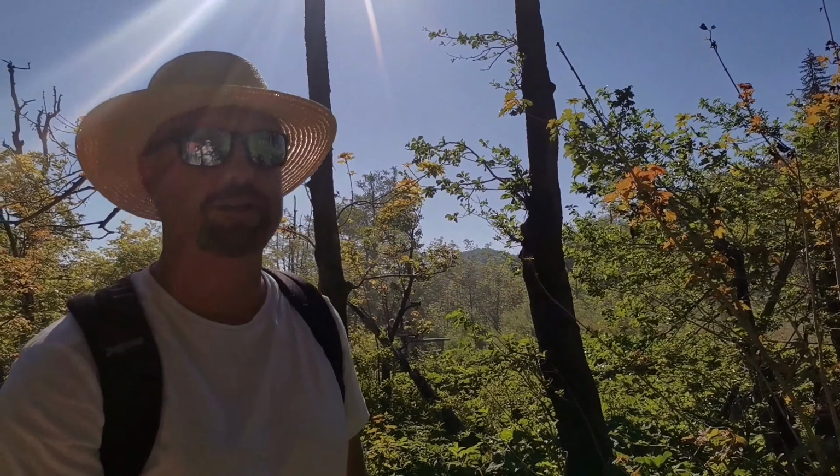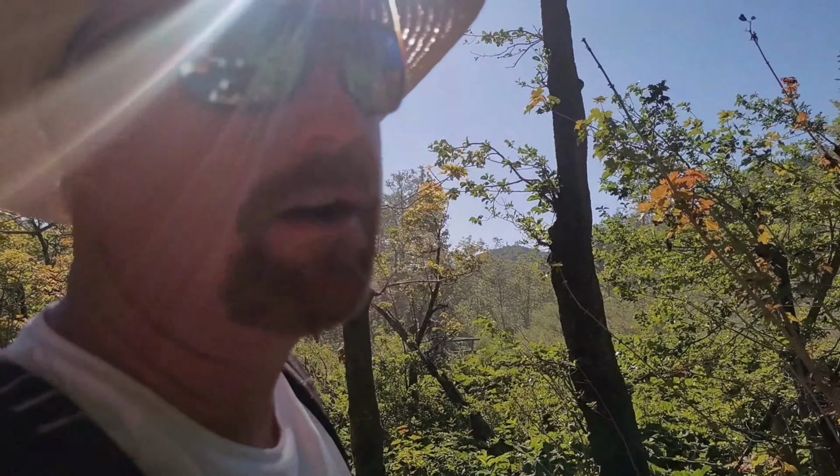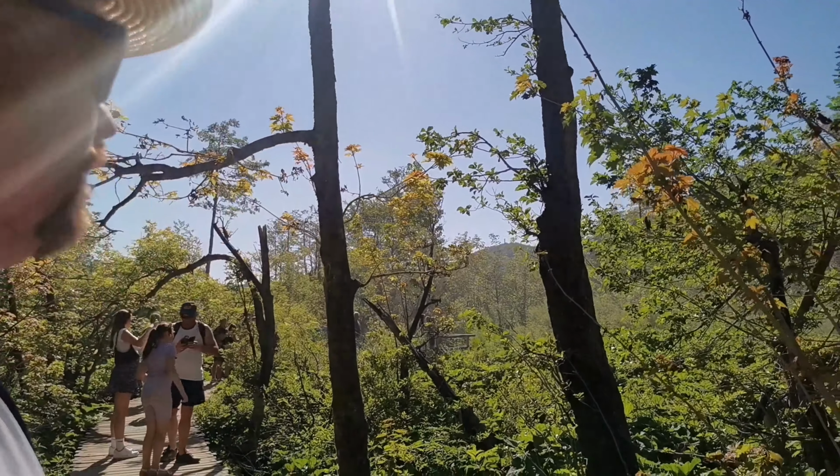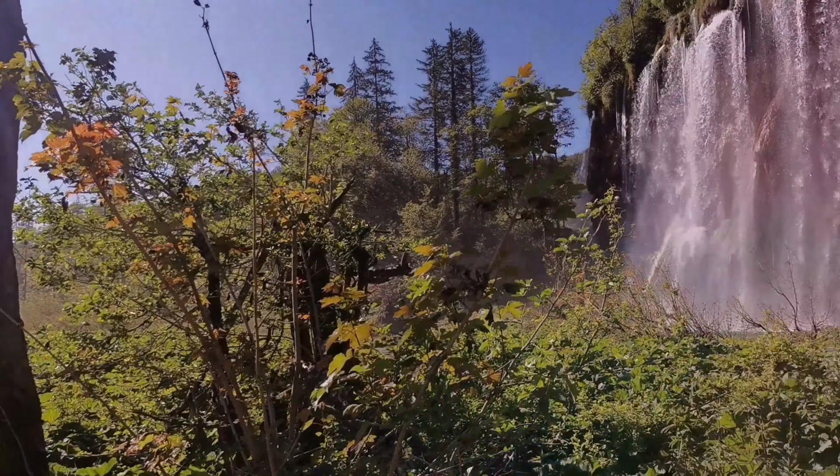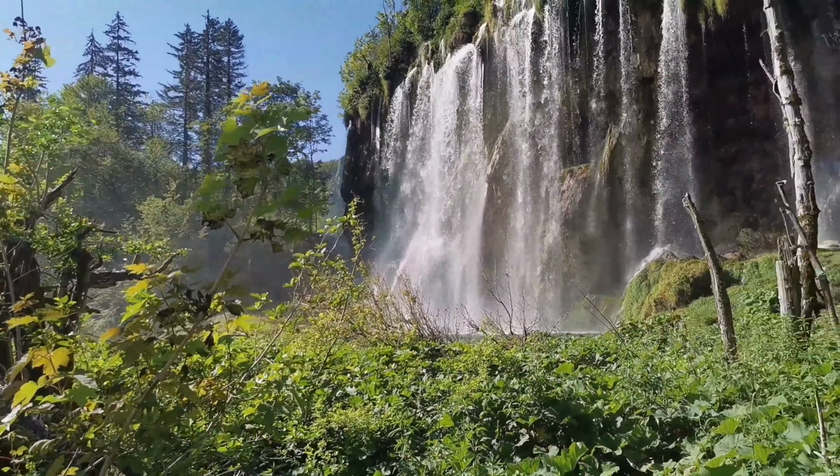Nice how close you can get to this one. There's a whole cloud of mist coming off it. So today, hot day, it's gonna feel good.